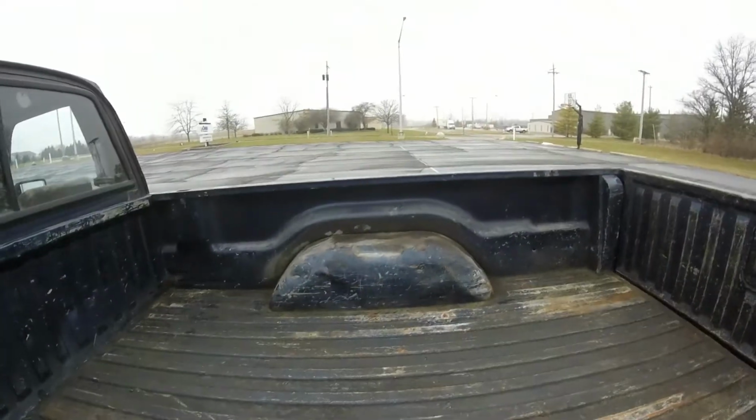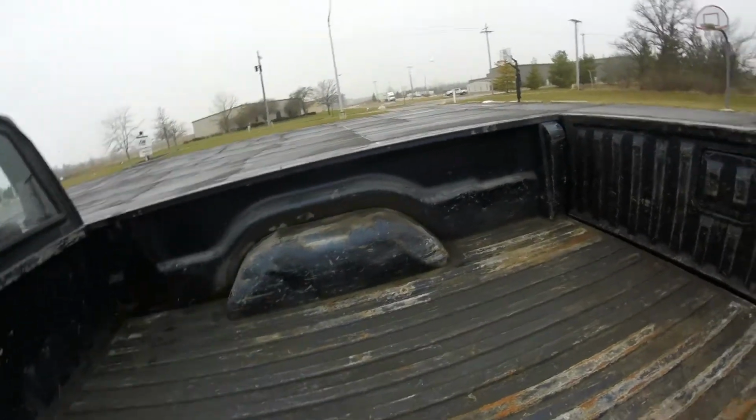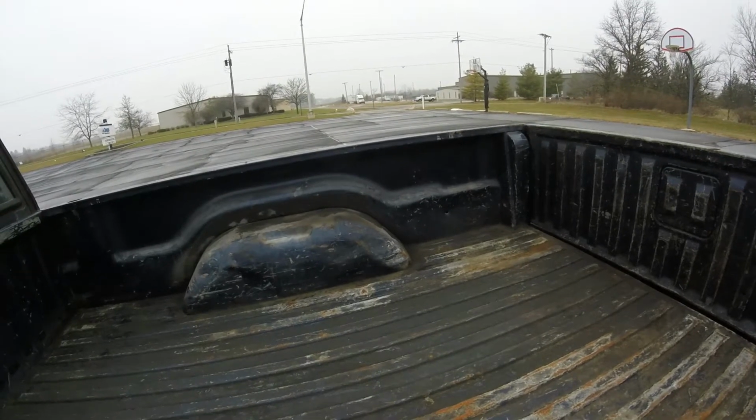The other wheel well doesn't have it at all, so I'm not sure what the deal is. It's just scratched up, beat up. This truck was used quite a bit. There's a hole over there, but it's not a rust hole. It's just a hole poked in it.